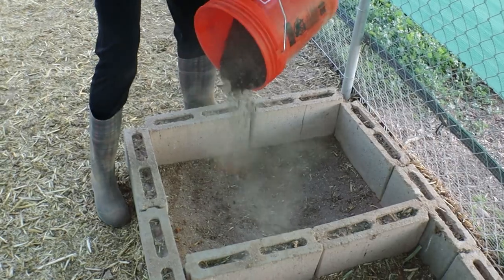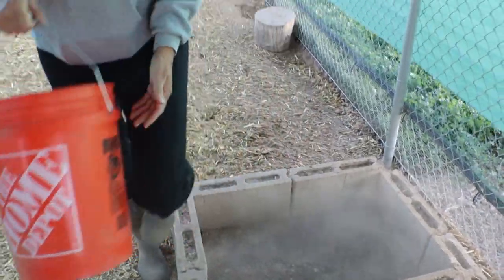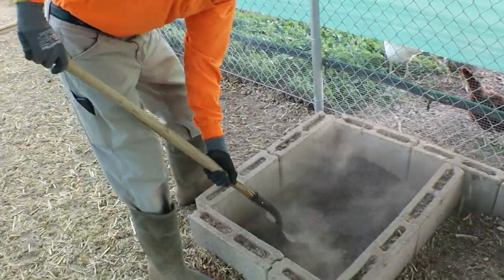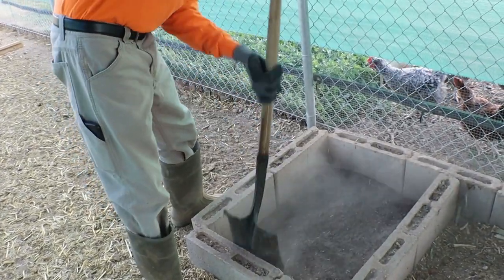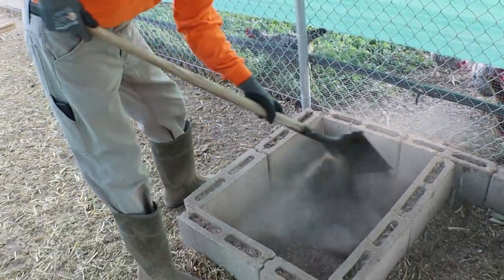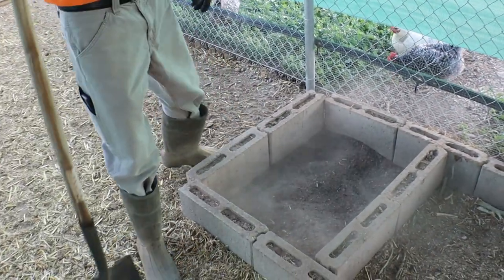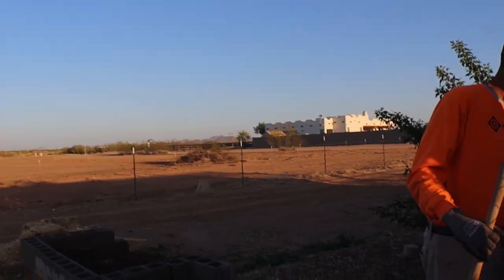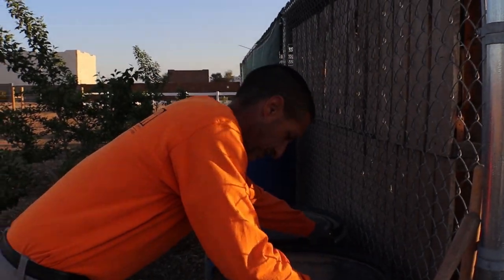Look how low it is. Oh, yeah. I might add some of this in here and then just kind of turn it in. Definitely dusty. Maybe add a little bit of that DE. Yeah, we can. All right. Which bucket is it? I think it might be this one. I can't remember. There's too many of them over here. Oh, it's this one.